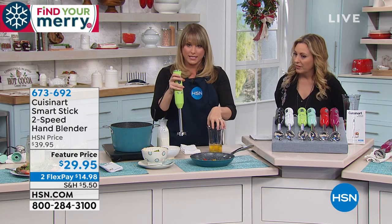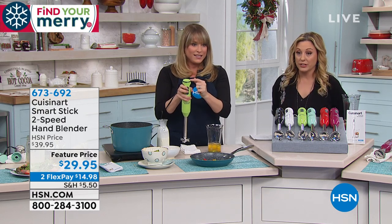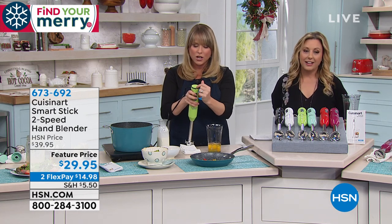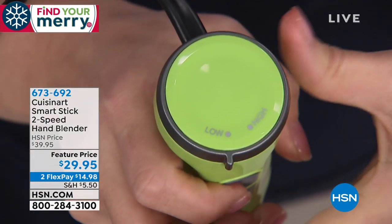I love that it's so easy to use. This is the most limited. There's less than 100 in the green. This color? Yes. Oh, I love this color. But my favorite is the berry. They're just beautiful colors. Two speeds, which I think is fantastic, makes life easy.